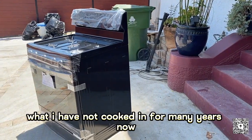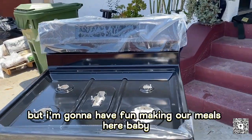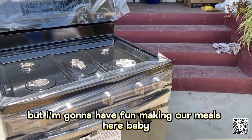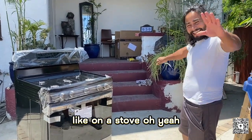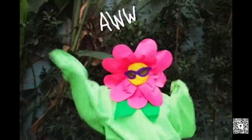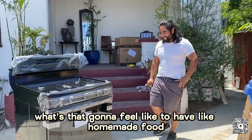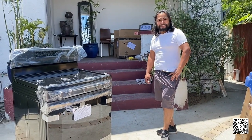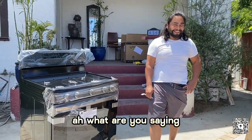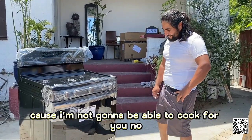This is what I have not cooked in for many years now, but I'm gonna have fun making our meals here, baby. Baby, I'm gonna cook for you, baby, like on a stove. Oh yeah! What's that gonna feel like to have like homemade food? What do you say? You're gonna need to eat McDonald's because I'm not gonna be able to cook for you?